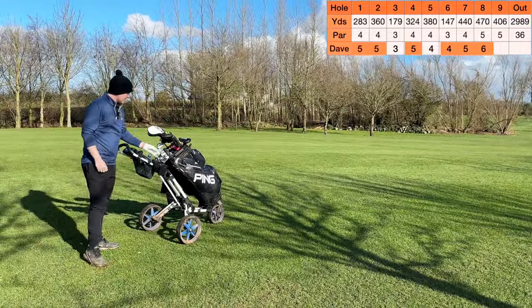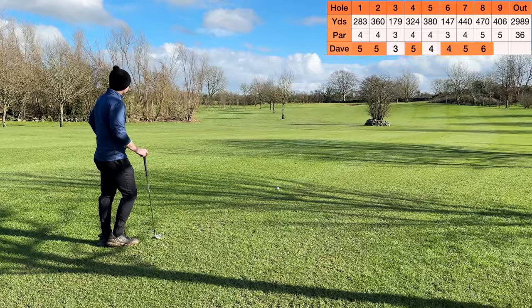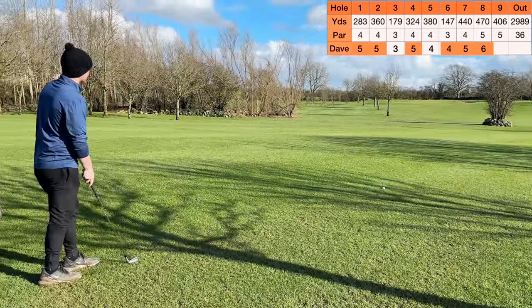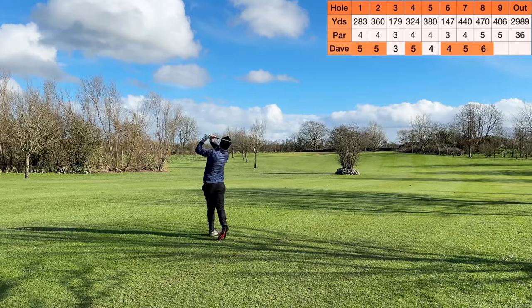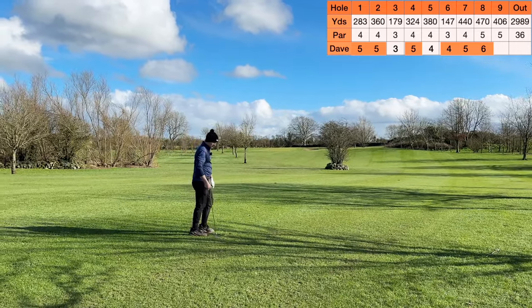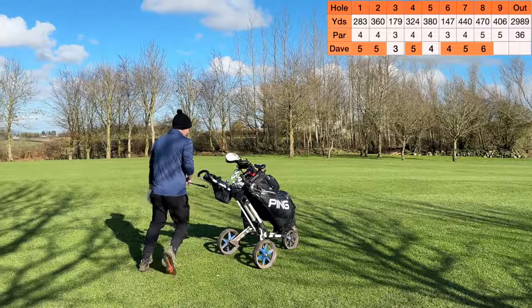8-iron might just get me. The flag is at the front. 161 yards. It's running downhill. 8-iron should get me there. Two minds. We'll go 8-iron. Oh, and I finned it. As I said, guys, great drives. Not a great second. Short game's getting me today.